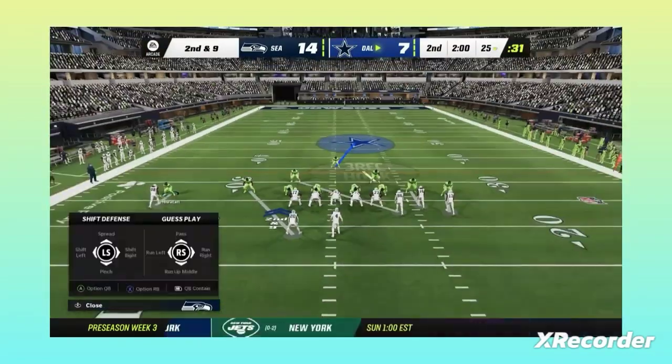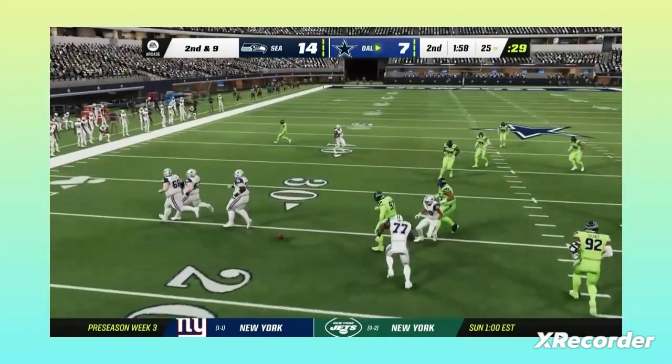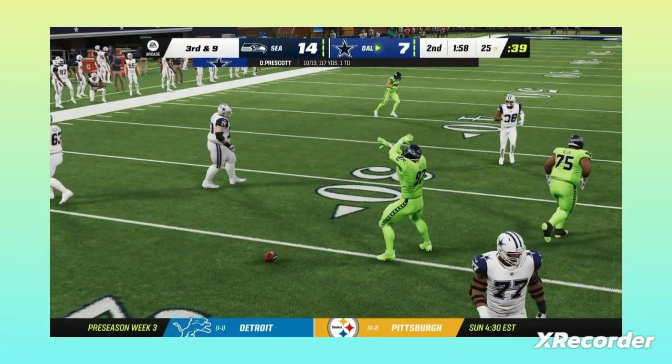Let's go, defense. Let's get out the field, defense. On 2nd and 9, Prescott. And that one off the mark behind him, incomplete.